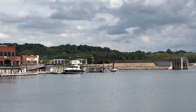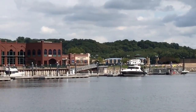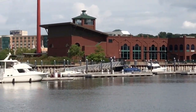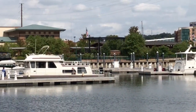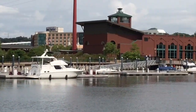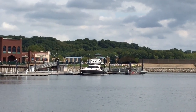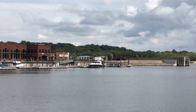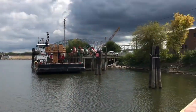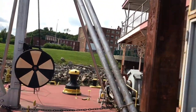Well, we're currently standing on the dredge, the Black, down here at the National Mississippi River Museum. The marina's filled up a little bit. Not a whole lot, though. But there's Not Too Shabby sitting in her cradle. And there's Heather. Hi. Having a nice day. Museum's actually very interesting.